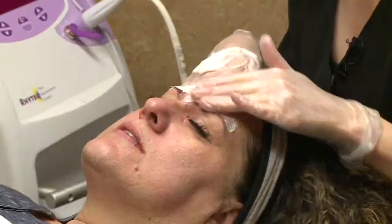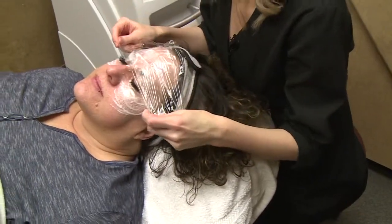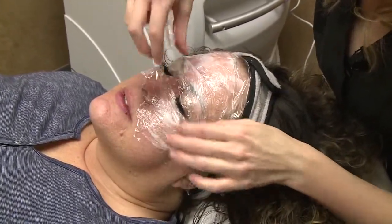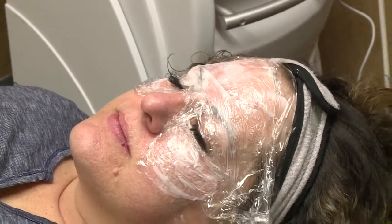Now we'll apply the numbing cream. And then we just cover it with a type of plastic to help drive that numbing fluid in faster. And now she's ready to cook for a minute. Well, as I've gotten older, the dark circles are showing up more and the lines are getting deeper. I want to look not as tired as I think I look.